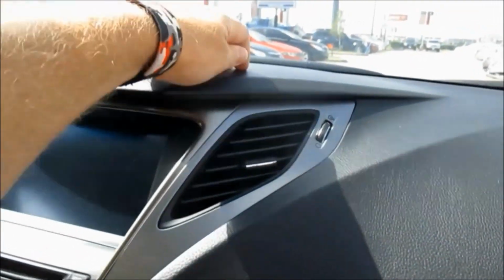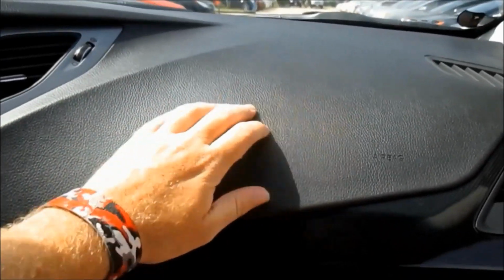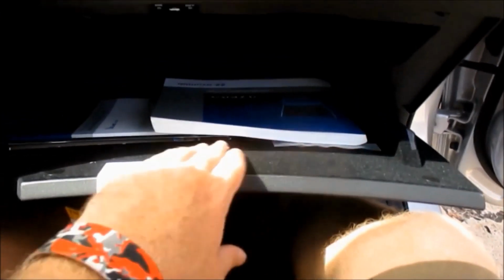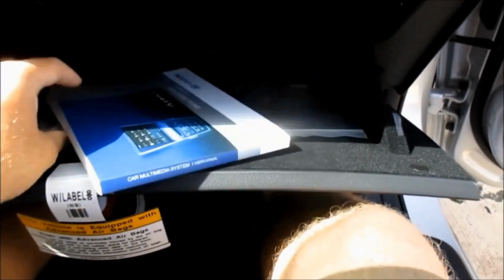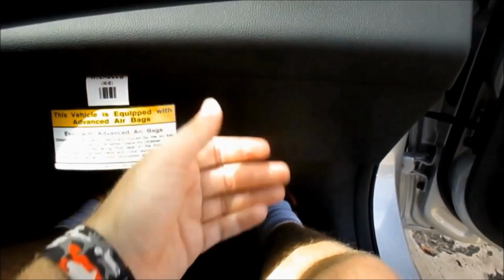Now, as far as the construction of the dash, as I mentioned before, it's got all of this nice soft grain style material with a rather large to medium grain in the actual material itself, but nevertheless it does have a good bit of give to it, and it doesn't really feel plasticky or anything like that. As far as the glove box, just push the button and it falls right open. In typical luxury vehicle fashion, it's been lined with felt and it is damped a good bit. You can also see all of your different reading materials for things like your multimedia system and so on.